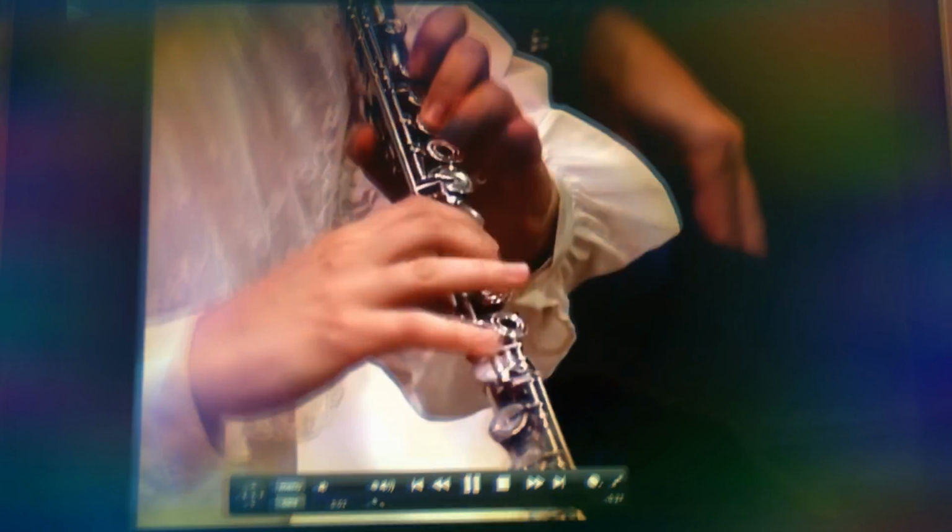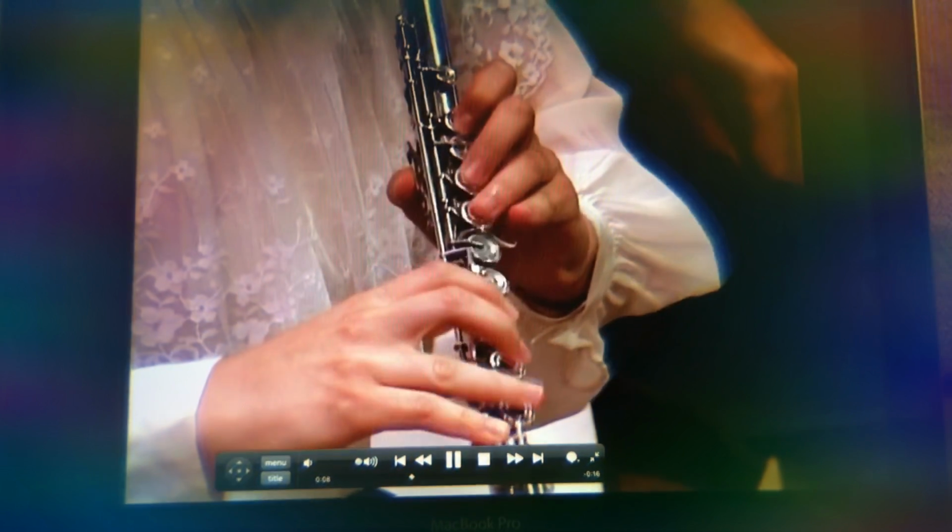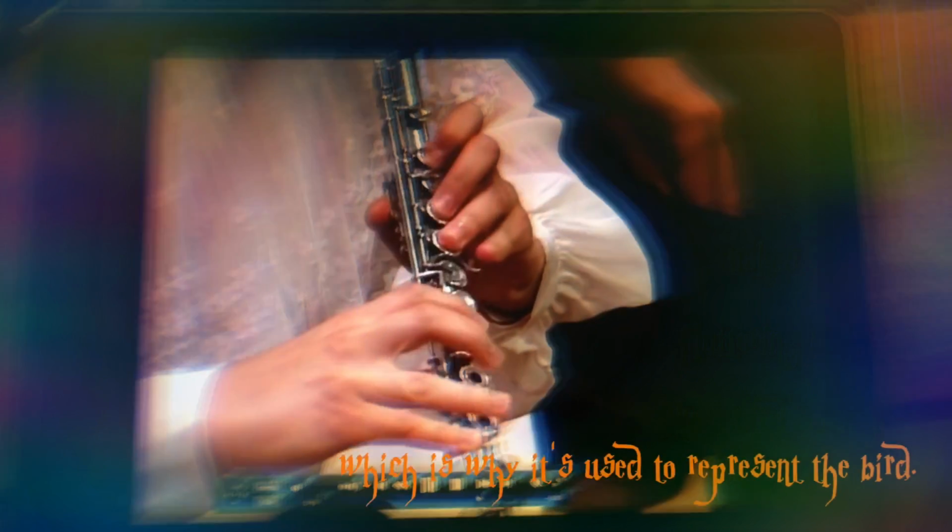The flute is a skinny instrument you play by blowing into a mouthpiece just the way you would blow into a bottle to make a sound. You hold the flute off to one side and press buttons for different notes. The flute in Peter and the Wolf makes high-pitched, fluttering music that sounds like a bird song, which is why it's used to represent the bird.